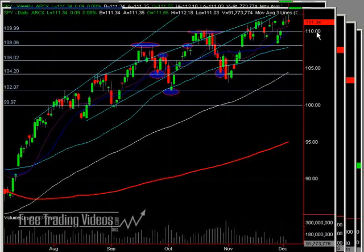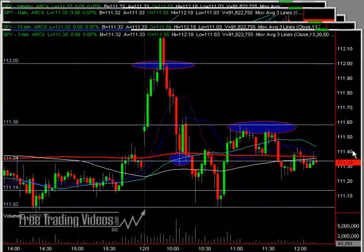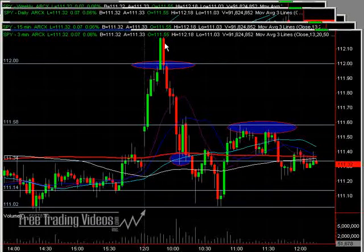It looks like the average interest rate for a 30-year mortgage dropped to a record low of 4.71%, and even in the face of that, we're still having a little trouble running higher into all this resistance. So I like the way the market took apart the better than expected data this morning, but then it gave it all back up, and now we're consolidating.